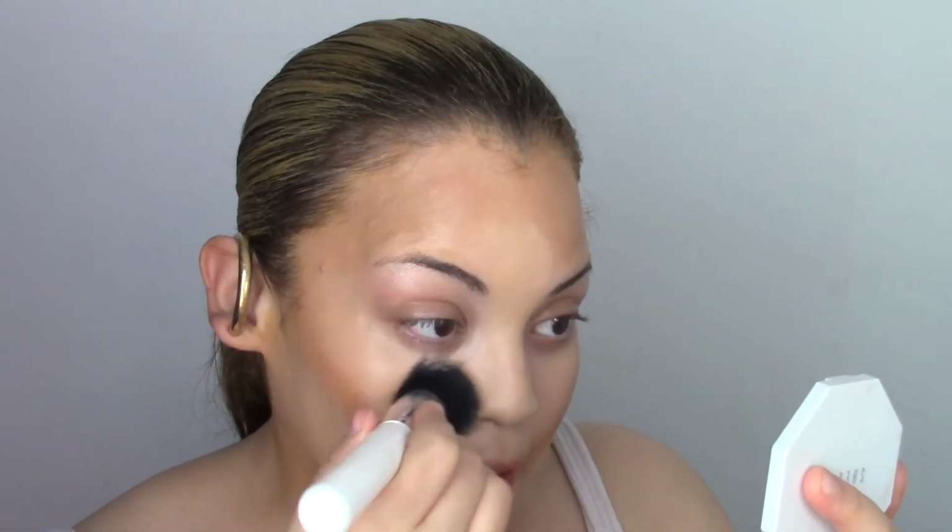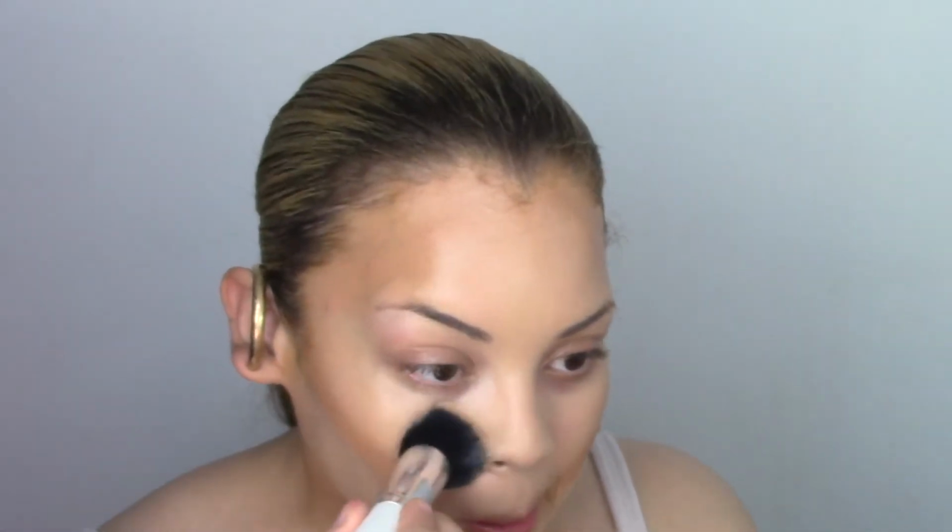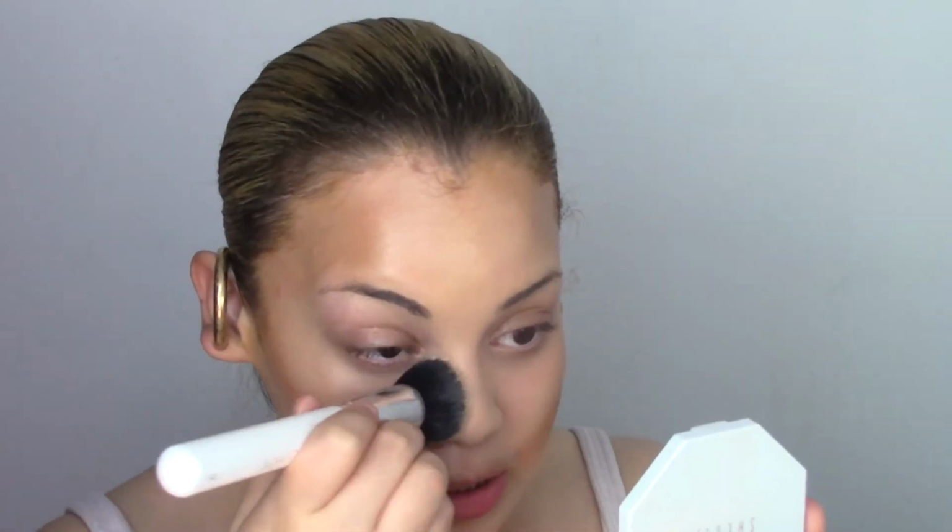So far there's no redness peeking through at all, but I don't want to jump the gun here. I will say that it is looking just a little bit dry. I'm noticing some dryness so far, and we haven't even dried down or set yet. But I will say it does cover up a lot, especially under the eyes.